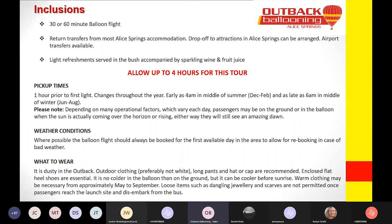We offer light refreshments after the flight has landed, accompanied by some sparkling wine and fruit juice. We say to people, allow up to 4 hours for our tour. Now, this just depends on where we're picking you up from, where we take off, where we land, how many people are on the flight. So there's varying reasons as to why we say that, but up to 4 hours just gives everyone a bit of an idea when they're planning their itinerary.